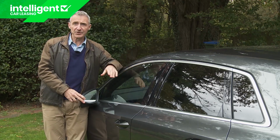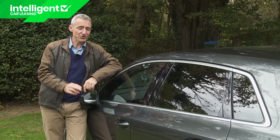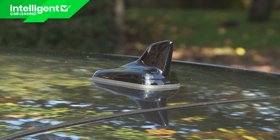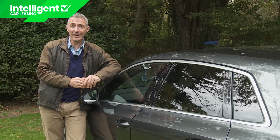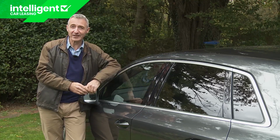You're probably going to want the Audi phone box wireless charging mat. That can charge your handset and it can assist with call signal via the car's antenna. At the top of the range, you can specify advanced key keyless entry too. There is even an optional espresso mobile coffee maker, which fits into the cup holder and plugs into the 12-volt socket.